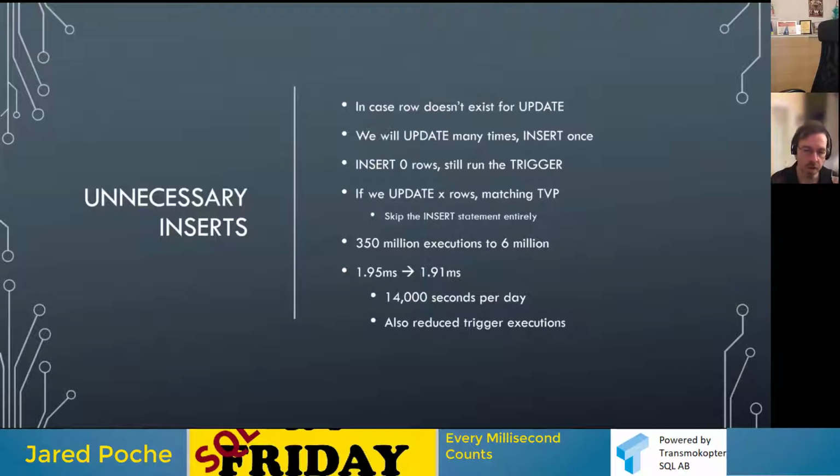Adding into this, if we insert 0 rows in our insert statement, we're still going to run that trigger that I mentioned earlier. But the logic here seemed pretty simple to be able to skip our insert statement. If we know that our TVP is passing in 5 rows, and when we run our update statement, we update 5 rows, we don't need to insert anything. So we added a little flow control and we skipped the insert statement when our row counts matched. And we went from running the insert statement 350 million times to 6 million times, which was kind of about what I had expected at that point, but it was really pleasing to see that.